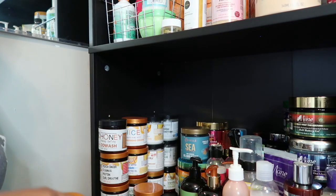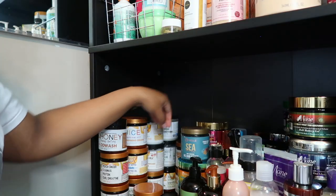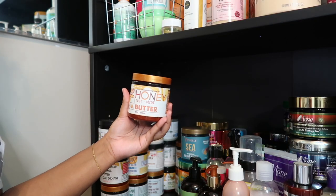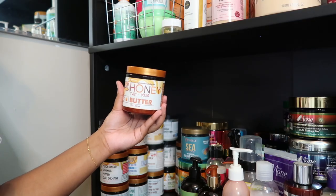And a lot of these from Honey's Handmade, their stylers to me have always been more like leave-ins. So that's the way I choose to use them. And I don't like to have a bunch of them open at once. So I have been using up 1 or 2, but I don't want to continue to open them up because they're all like leave-ins for me.